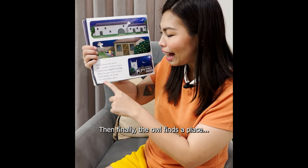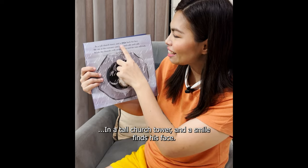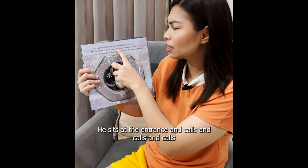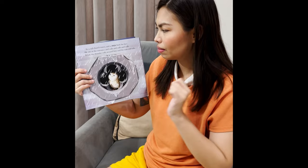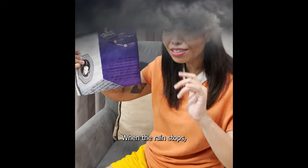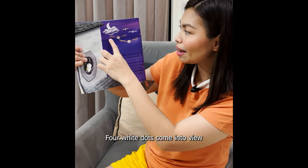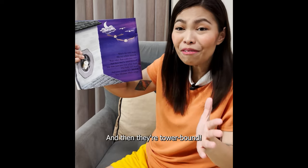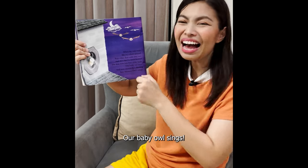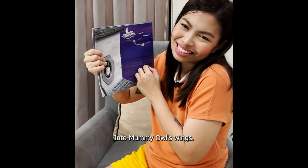Oh, finally, the owl finds a place in a tall church tower, and a smile finds his face. He sits at the entrance and calls and calls and calls, while the thunder rolls around him and the rain still falls. When the rain stops, his cry echoes around. Four white dots come into view, and then they're tower bound. The dots turn into four white birds. Our baby owl sings! And soon enough, he's nuzzling into mommy owl's wings.